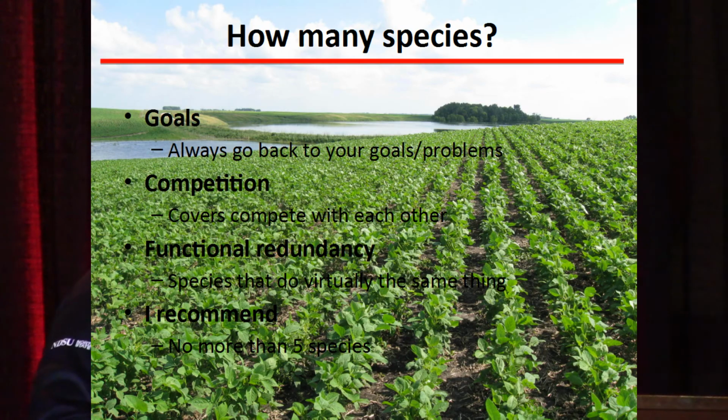What are your goals? If you don't know what you're trying to do, it's really hard to pick what you want to get, where you're going to go. I usually recommend 5 species or less. And I usually keep them close to home. Like if you want to play with cool things like Facelia and you love bees, absolutely plant Facelia. They love it. It's amazing. What are your goals?